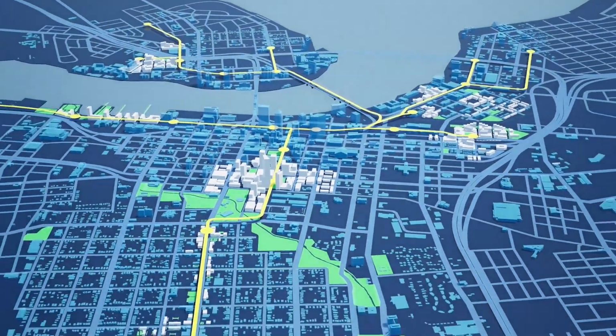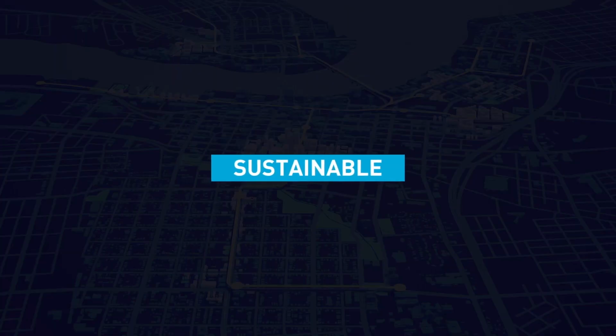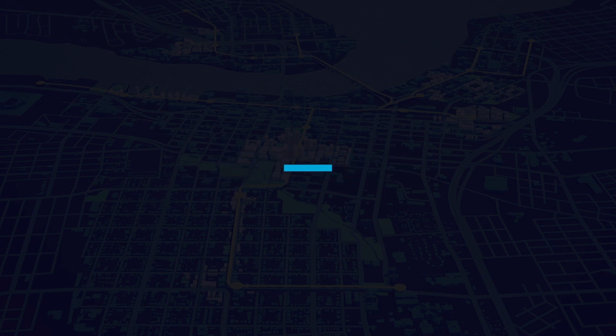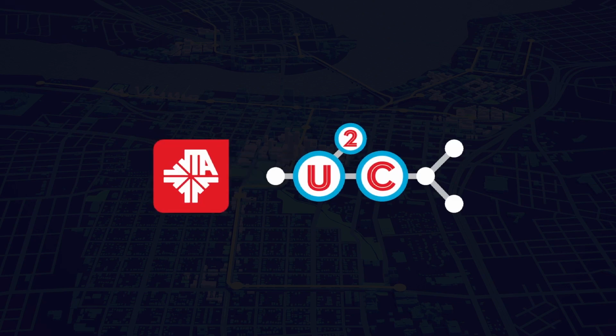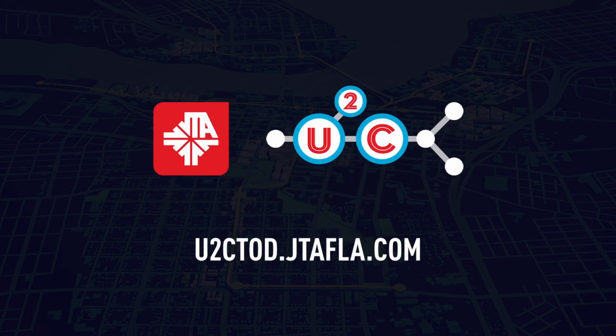JTA's ultimate urban circulator. Downtown Jacksonville and surrounding neighborhoods. Vibrant, livable, sustainable, connected. To learn more, explore our virtual room for details on Springfield, the Shipyards, Brooklyn, Kings Avenue, and the District. Take our virtual tours of the Rosa Parks and JRTC proposed development, and check out the implementation strategies to see how to turn visions into reality.